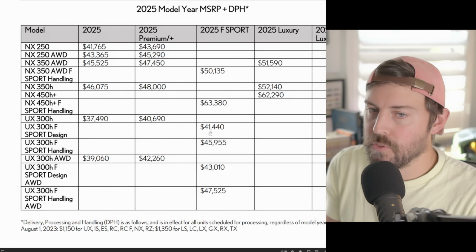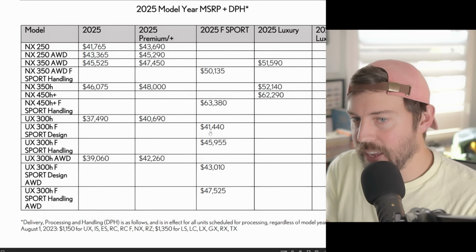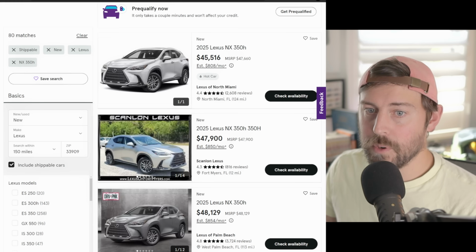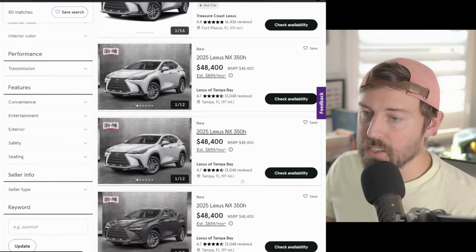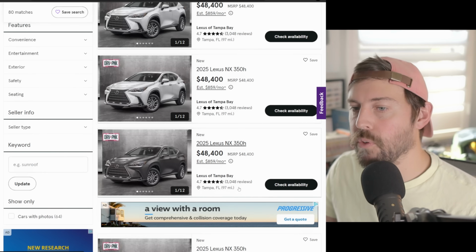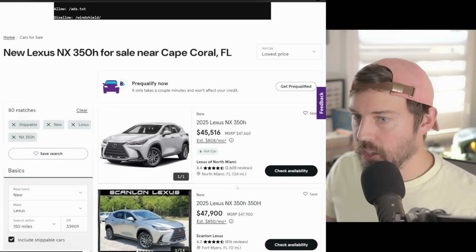But yes, look for an F Sport design if your heart is set on the UX 300H and try to get it under MSRP. And I didn't even mention how much more available the NX Hybrid is in my area compared to the UX. And it doesn't cost that much more, despite it being a more powerful, more impressive, compelling product overall. Am I crazy?